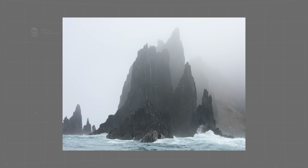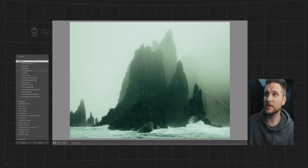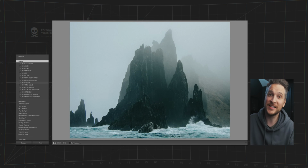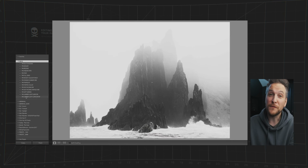So let's start with this picture, the coolest island I've ever seen in my entire life. Hot damn. All we have is that's a huge iceberg in Antarctica. Can you spot the birds? And yes, I can spot the birds. In fact, knowing me, I just wanted a few more birds.